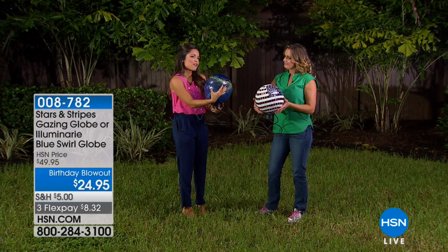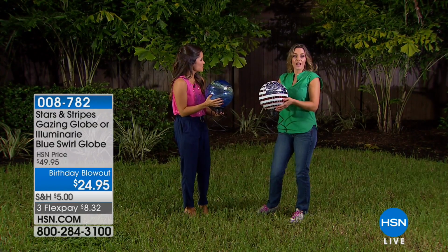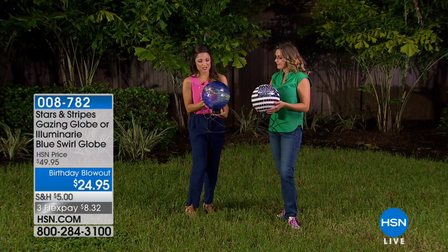If there's anyone in your life who loves to garden, loves to spend time outdoors, this would make a really great gift for them to add just that little bit of pretty uniqueness, hand-blown art glass on a wrought iron as well. I mean, what a fantastic quality too. One of a kind. Each one is different. So absolutely. Thank you so much.